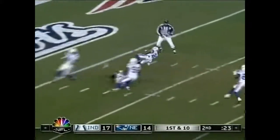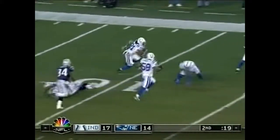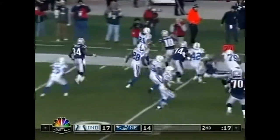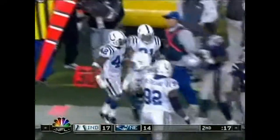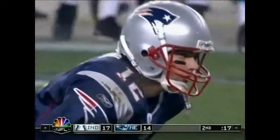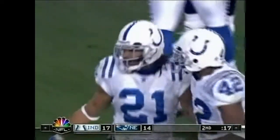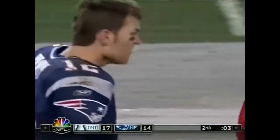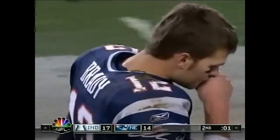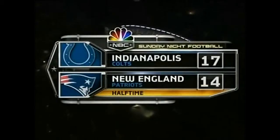Brady throws into traffic down the middle, and it's intercepted. Picked off by Bob Sanders on the pass intended for Watson. And Bob Sanders, who was a game-time decision as to whether he'd play or not, coming back from his arthroscopic knee surgery, with the pick here with 17 seconds remaining in the half. Little ragged finish to the half, but Manning and Brady both doing their numbers tonight. 17-14 at the half. Now time for the Toyota halftime show.